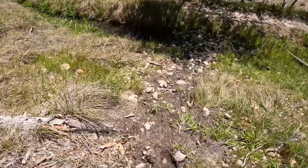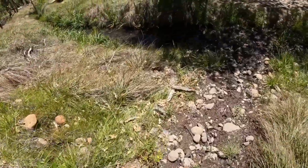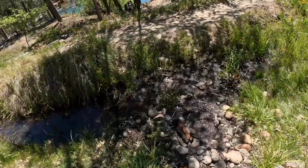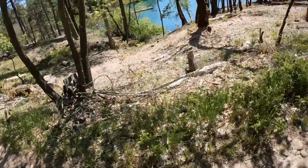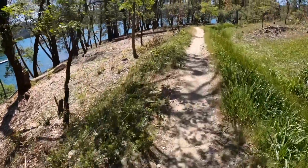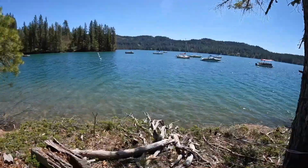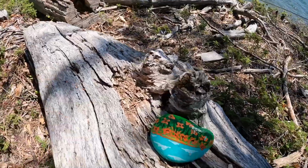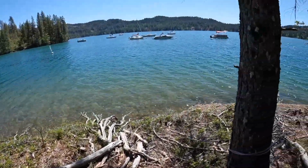So we got some mud to go through, straight down. Rocks. Kind of slippery. Alright, on the trail. I see a shady spot down here, so I'm going to head toward it. Left, a pretty little rock. We are here!